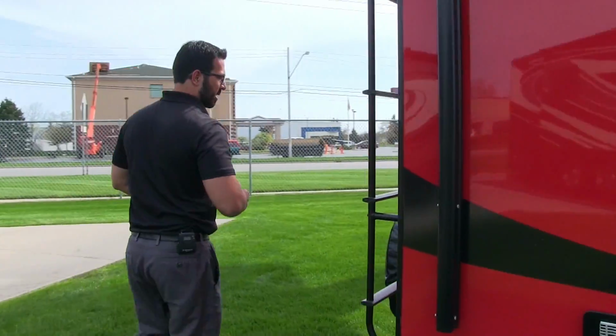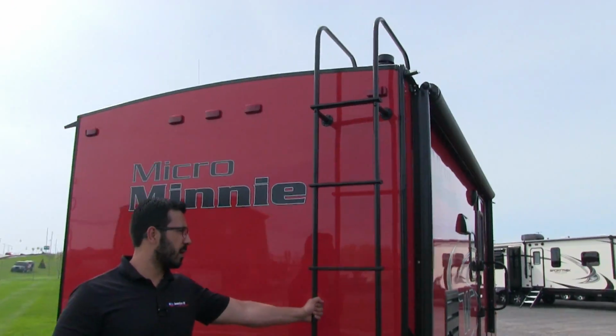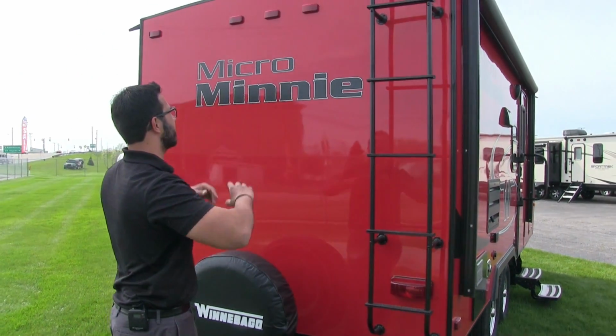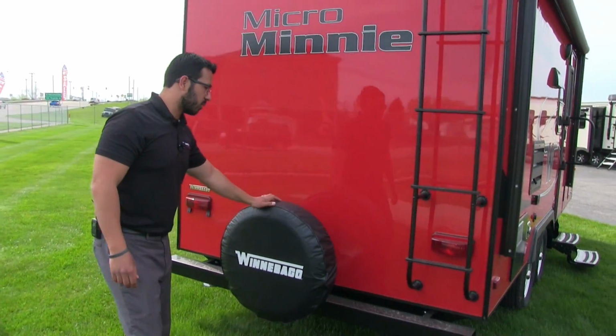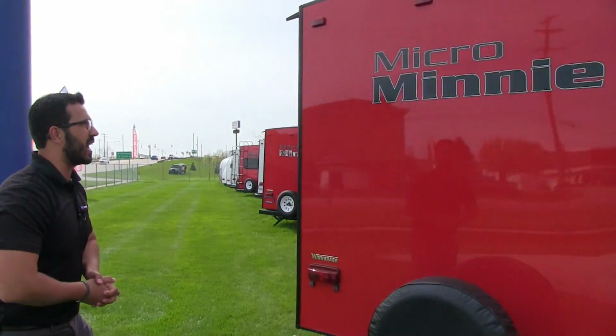If you come around to the back side with me a second, you'll notice a couple things on the back here. One, you have a rear-mounted ladder. This makes it nice and easy to climb up on the roof for any kind of maintenance or anything you have to do up there. The other is this right here, which is your spare tire with the cover. That, of course, is mounted on the bumper. But man, look at the shine on that back end.